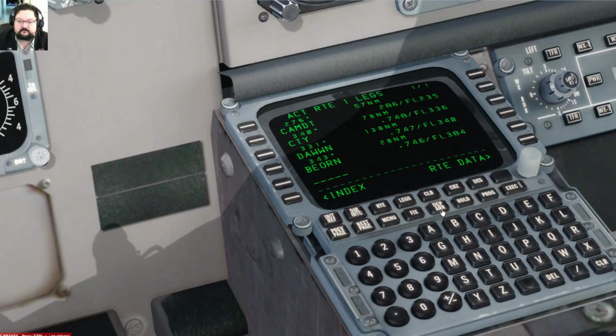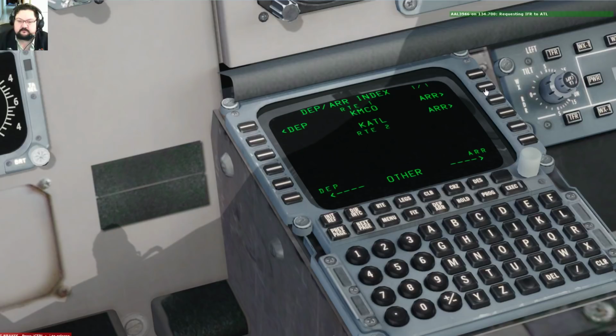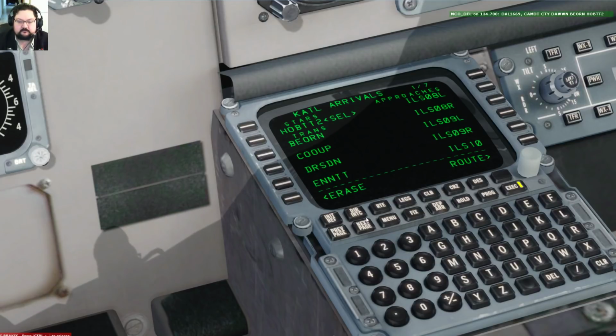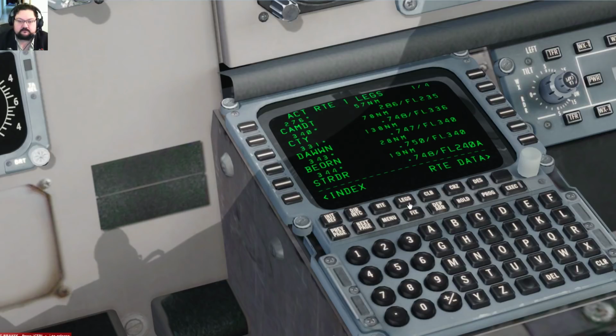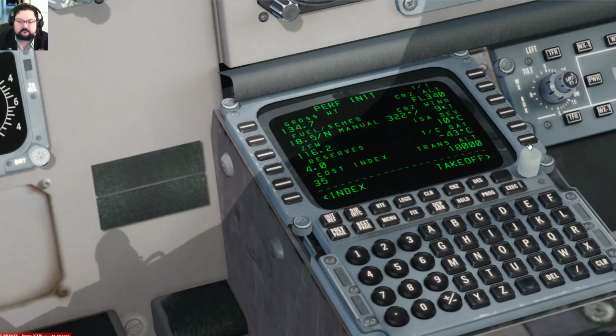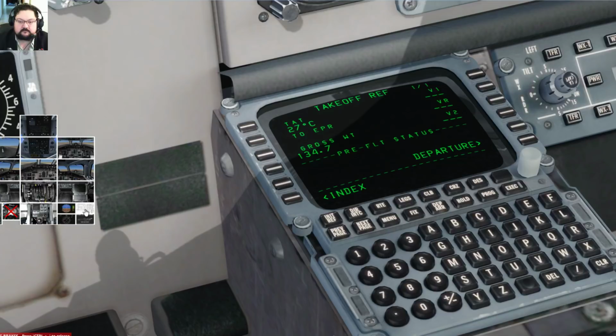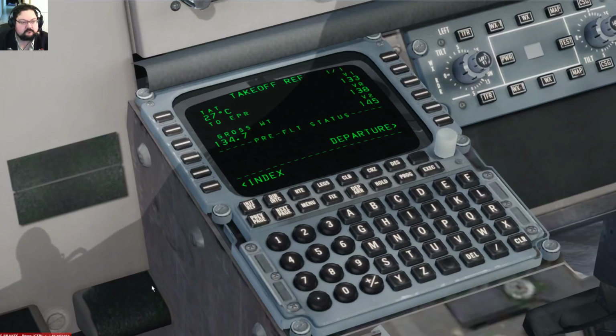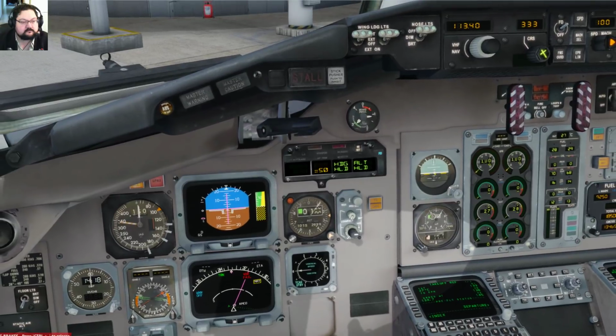Delivery, Delta 1669, ready to copy IFR to Atlanta. Delta 1669, because of internal spacing into Atlanta, I've got too many on the Jaguar. Can you accept this routing? That shouldn't be a problem. Delta 1669, roger, thanks. Just let me know when you can take your clearance. Oh, and 1669, your altitude is incorrect for direction of flight. It has to be even, I know that's weird. Can you accept 340 or 360? We'll take 340, 1669. Roger, thanks. Contact me for clearance.